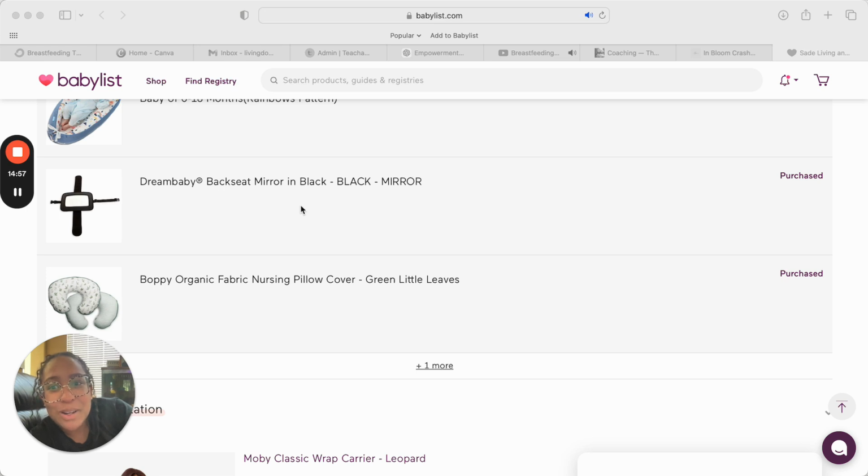Backseat mirror. I wouldn't say it's a make or break. We got one just because obviously when you first have a kid, you're like, are they breathing? Are they okay? You keep looking to check on them. So it's something we used for a couple months, and then afterwards, we kind of did away with it.